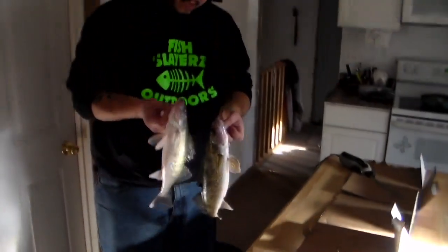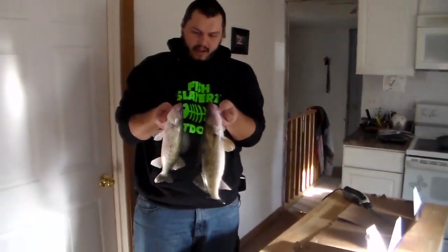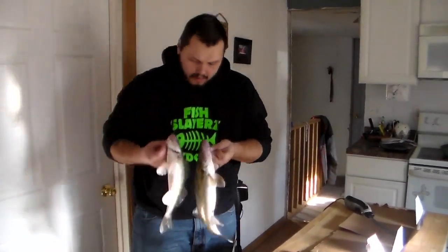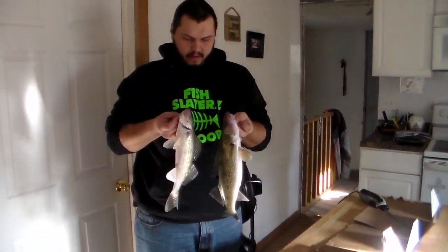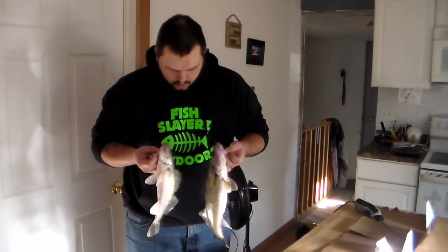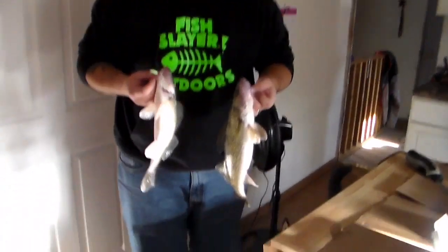And this is the second one. It's not real big, but last minute, just something that we can eat. And then there's that herring in there yet too, if you want to look in there.